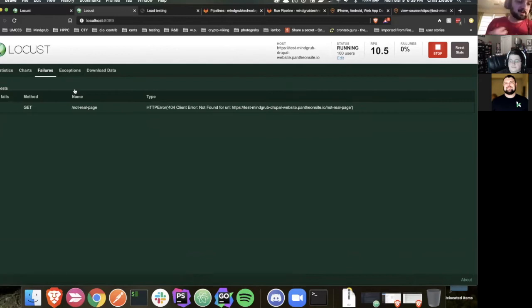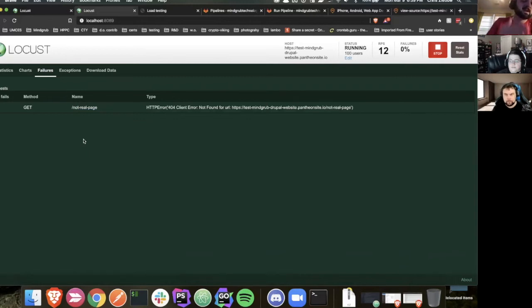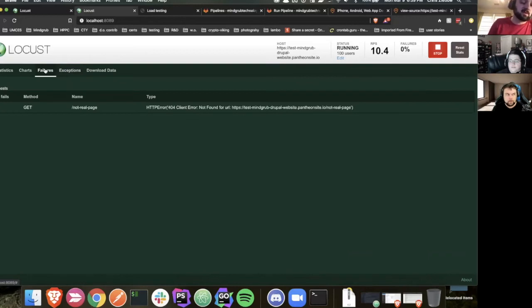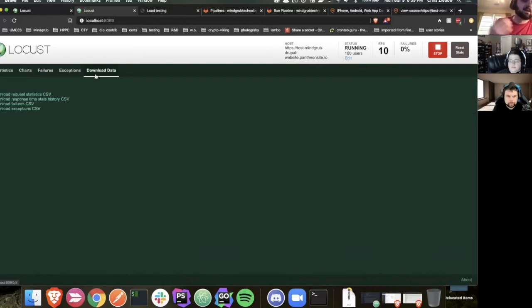So it also keeps track of failures separately if you wanted to isolate those. So you can see here I'm getting a failure of, I'm not able to load this page because, as the name implies, it's not a real page. But I wanted to demonstrate what that looks like. So we can get a list, and after this load test was complete, we could go back through and see exactly what failures we have, if there were any exceptions or issues with the load test running. And usually these would be the things we would go and start to run down and see where our issues were. If we wanted to download the raw data, it all comes in a CSV.